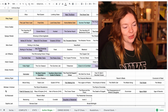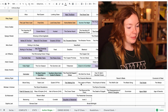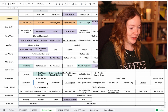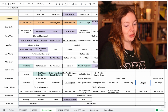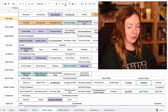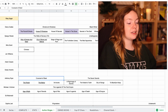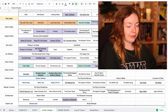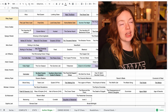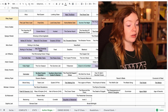Anthony Ryan is an author I have read zero from at this moment in time, but I want to read more of. I own The Waking Fire, and I own The Pariah. I also own The Martyr. And he just has so many. He's got the Seven Swords series, The Covenant of Steel, Raven's Blade, The Draconis Memoria, and Raven Shadow. They all sound really good to me, so I will at least try all of them.